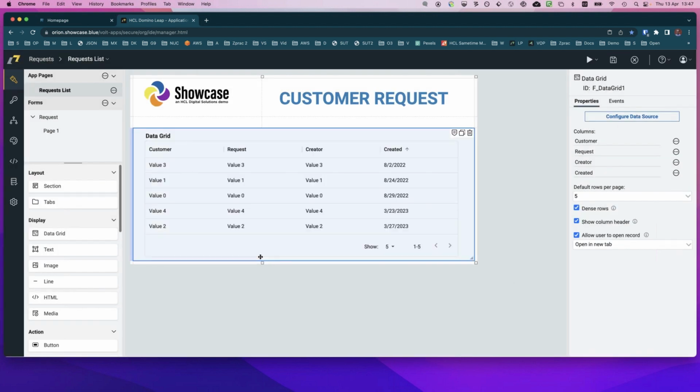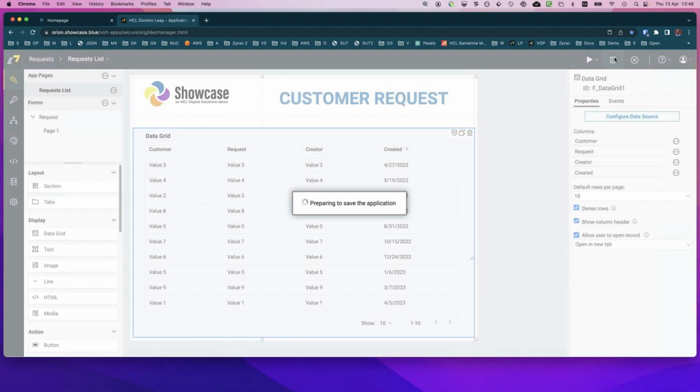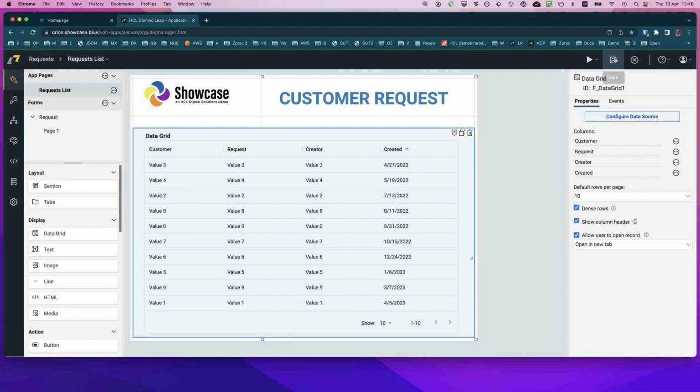I will spray it. And that is it. I will just extend the show me 10 field. Okay. And I think now we can save it. Now we can save it and publish.